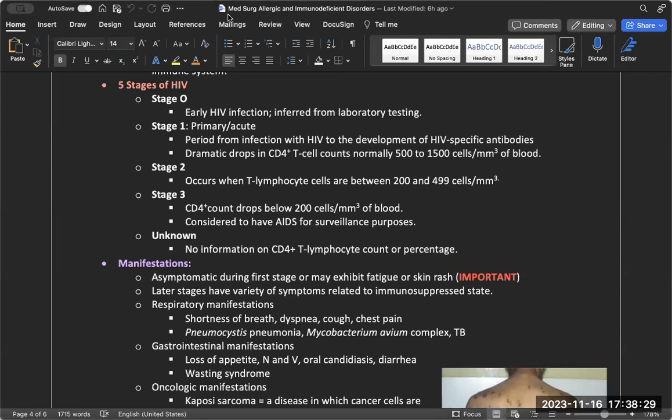Stage 1 is primary and acute. It's basically the period of infection with HIV to the development of HIV-specific antibodies, which means now labs can start seeing that there's a problem, that these CD4 T cells start dropping, okay? They normally are 500 to 1500, but then they start dropping from that level. Then they drop even more in stage 2 to 200 to 499. Then they drop even more in stage 3 to below 200, which is when they get AIDS. Okay? Because AIDS is when the immune response is so low that it was acquired from the HIV, and now they're in AIDS. Okay? And unknown means there's no information on the CD4 T lymphocytes or percentages.